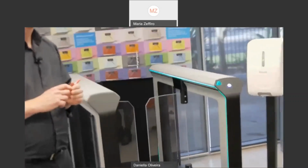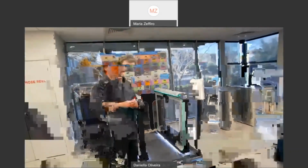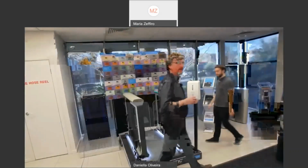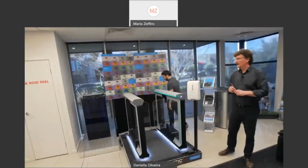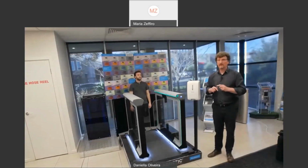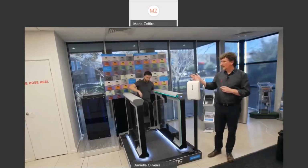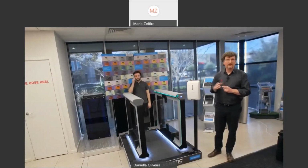This barrier can also detect 3 types of unauthorised access. So I'm going to ask my colleague Matt to assist here. The first type is intrusion, so a person entering without a valid pass. It detects and blocks and indicates red.